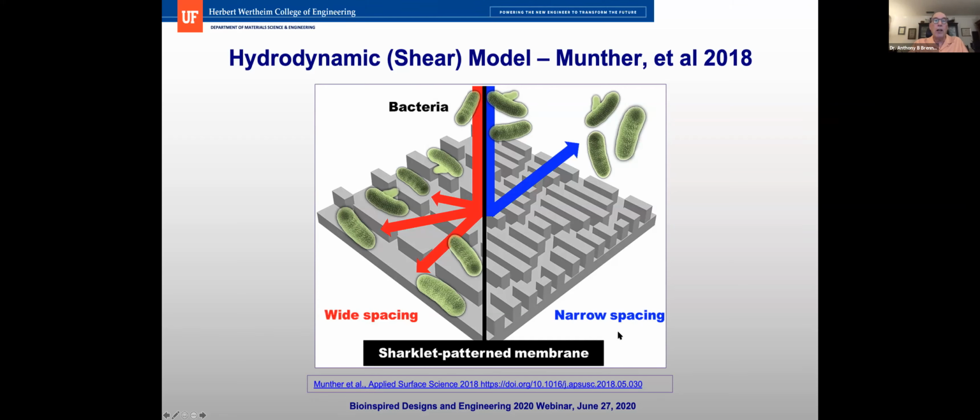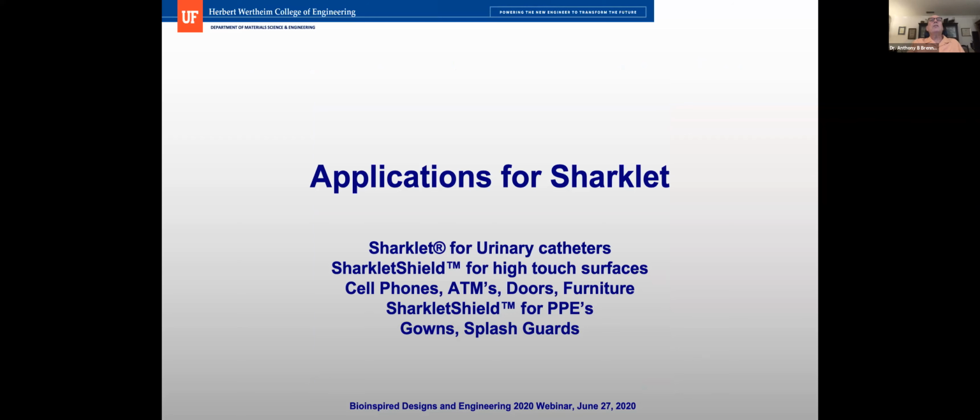So good correlation, and they've got some more data coming out on that this year. In fact, I just reviewed a paper, an excellent paper on it. So I encourage you all to take a look at that one too. So I've gone through that rather quickly.